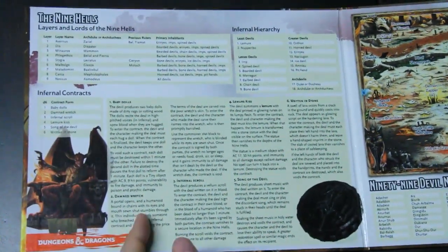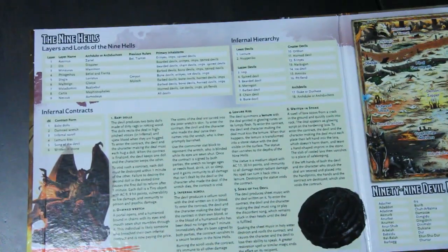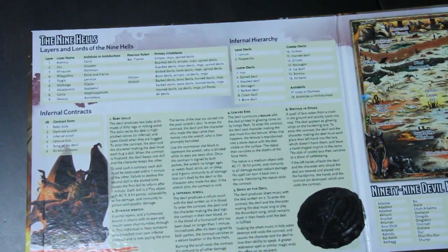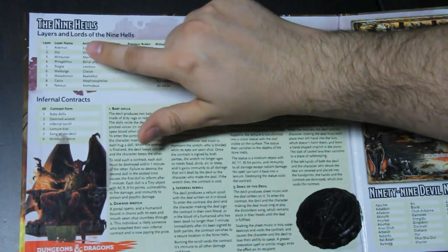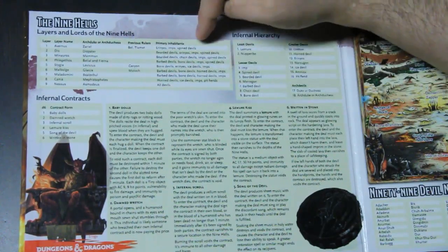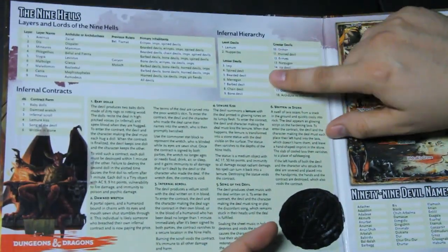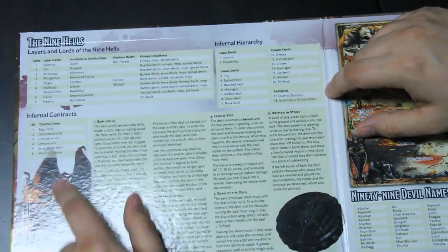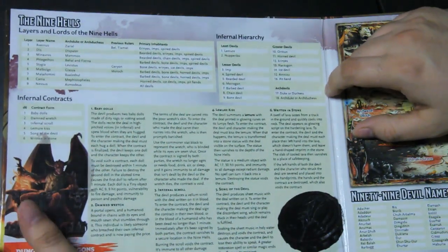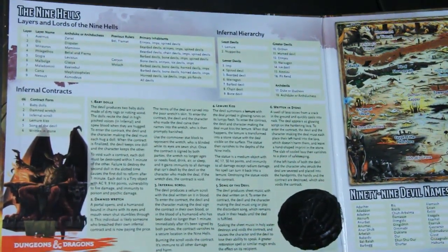And then on the back, we get the 9 hells, okay? Just some things I'm like, ooh, I've run a recent adventure that some of this would have been useful for, although I rejected some of their ideas for the hells, but I took others. So, the 9 hells, you get the layers, the lords, previous rulers are listed, primary inhabitants, ooh, that could have been nice. Infernal hierarchy, easy enough. Infernal contracts. Interesting. That's something I'll know, but basically the idea of different types of infernal contracts.